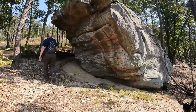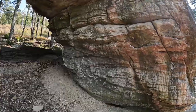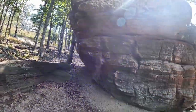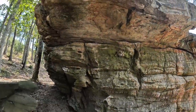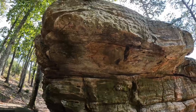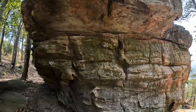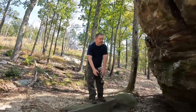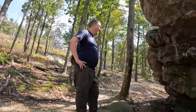That is a bouldering spot, bro. Oh yeah, look at this bouldering spot, guys. You practice climbing the rocks. Yeah, guys, this part of the park is known for rock climbing, and bouldering is done here. This is a boulders area for bouldering.